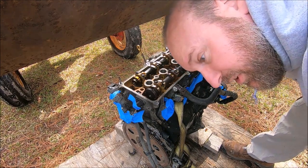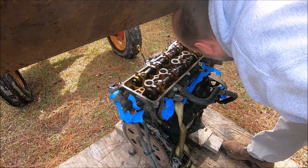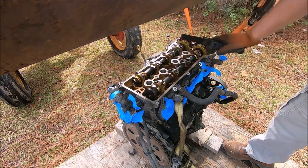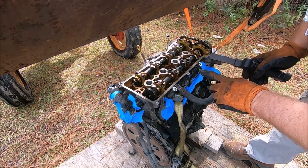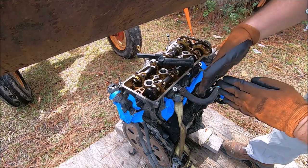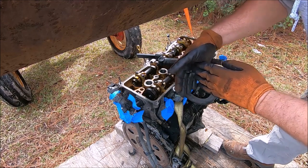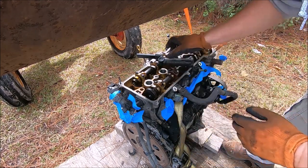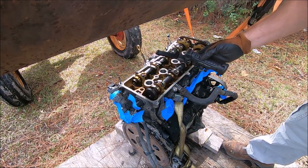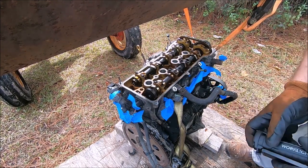Chain looks like it's in good shape. It's not overly worn. I can't really see much wear at all on it. And the tensioner is working. The tensioner is not pushed out very far at all. What happens is the tensioner pushes into one of the chain guides. It goes up this way and pushes the guide and the chain over as it loosens up, and it's not pushed in that far, so not very worn at all. That's good. All right, for now, we'll button that back up.